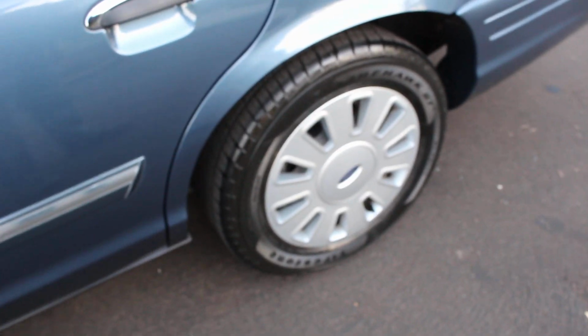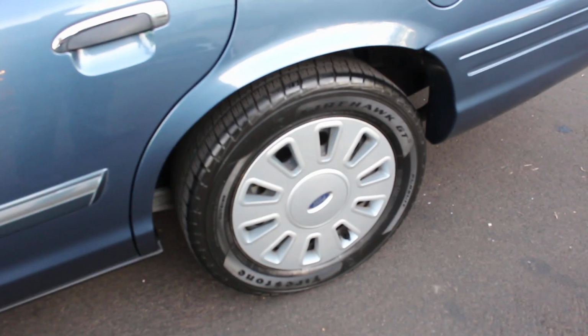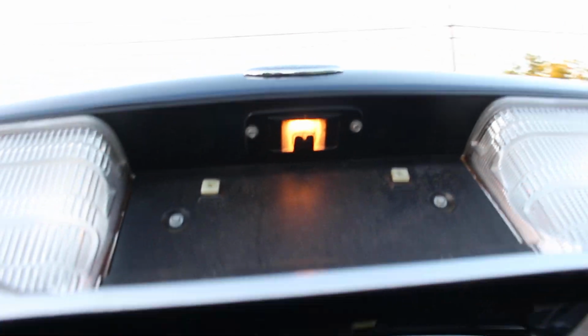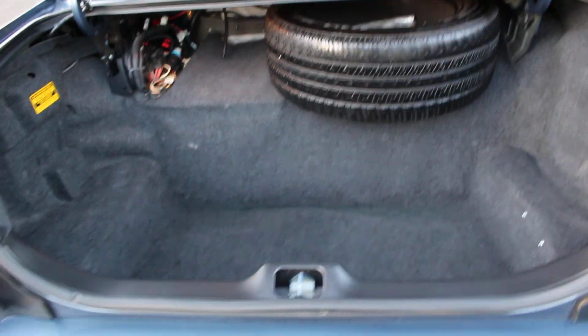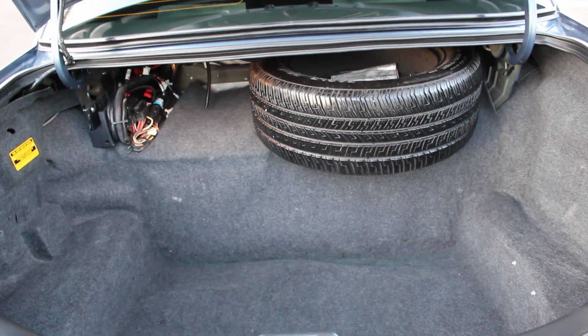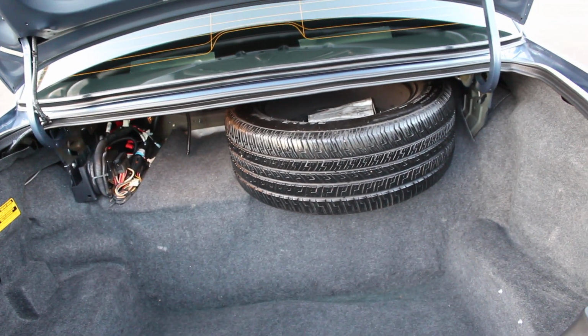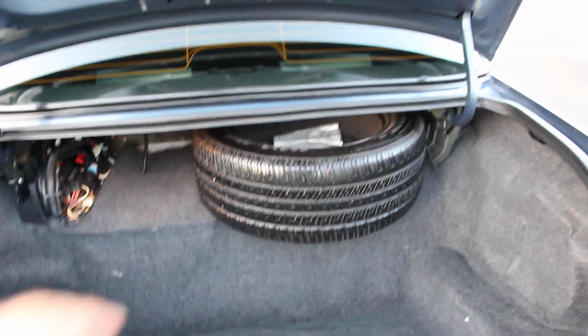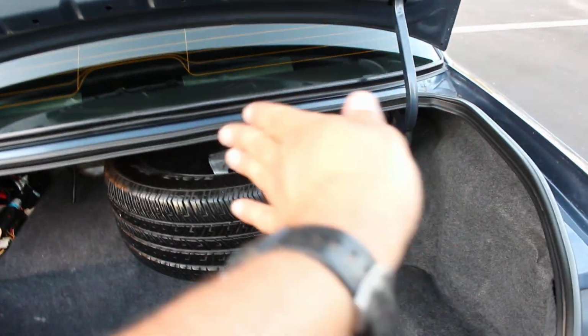Let's go to the trunk. Folks, as you can see, I do have a full spare wheel. Full wheel here. It's a 17-inch wheel with a Goodyear RSA tire. Hold down pin inside. Floor jack is in the back.